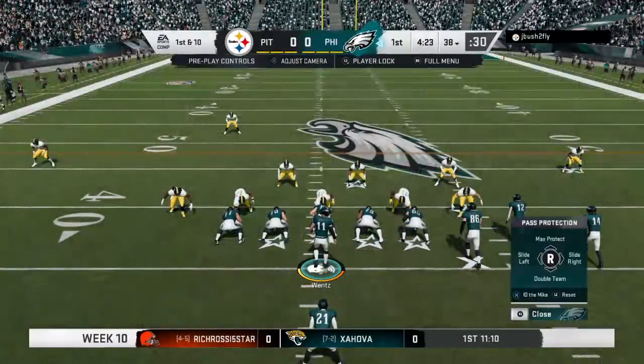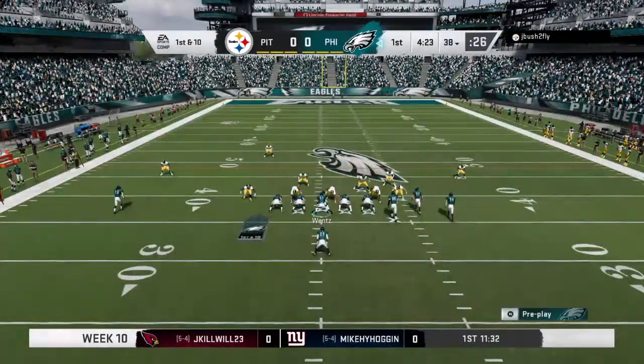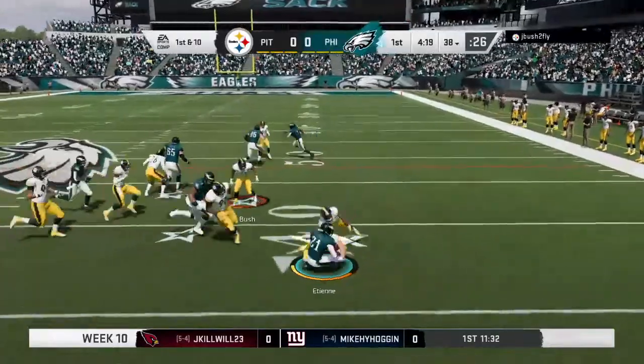So here's a 1st and 10 at the 38. Slam, slam, slam.